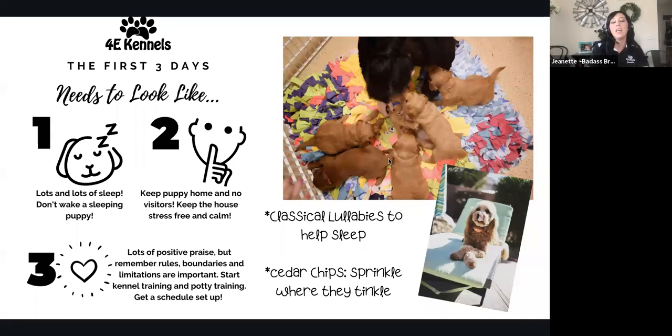Okay, we're going to send home a little bag of cedar chips. That's what they're being potty trained on. They're at their doggy door. There are 2 important concepts they will not have had when they come home.